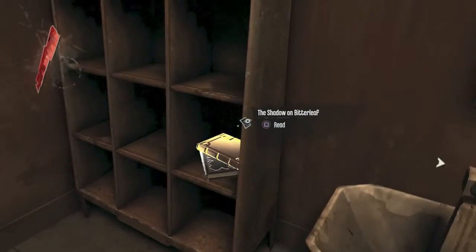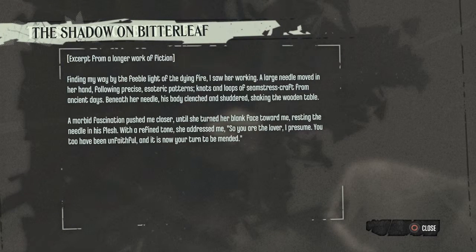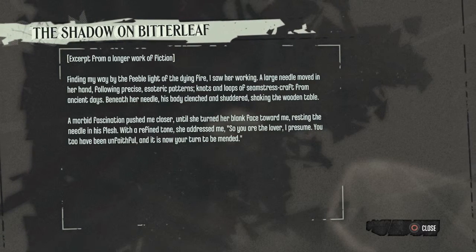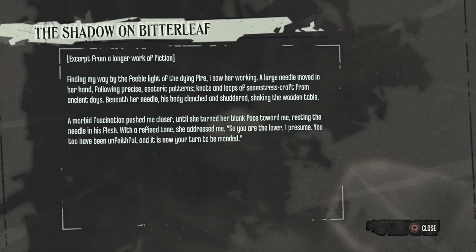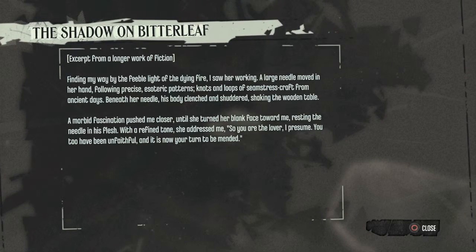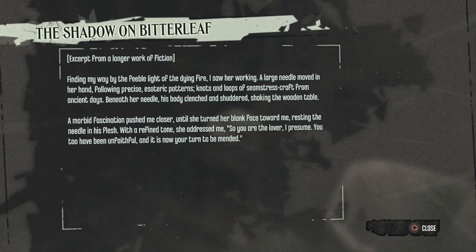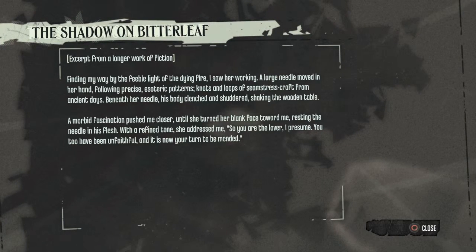Shadow on Bitterleaf. Excerpt from a longer work of fiction. Finding my way by the feeble light of the dying fire, I saw her working. A large needle moved in her hand, following precise, esoteric patterns, knots and loops of seamstress craft from ancient days. Beneath her needle, his body clenched and shuddered, shaking the wooden table. A morbid fascination pushed me closer, until she turned her blank face toward me, resting the needle in his flesh. With a refined tone, she addressed me. So you are the lover, I presume. You too have been unfaithful, and it is now your turn to be mended.